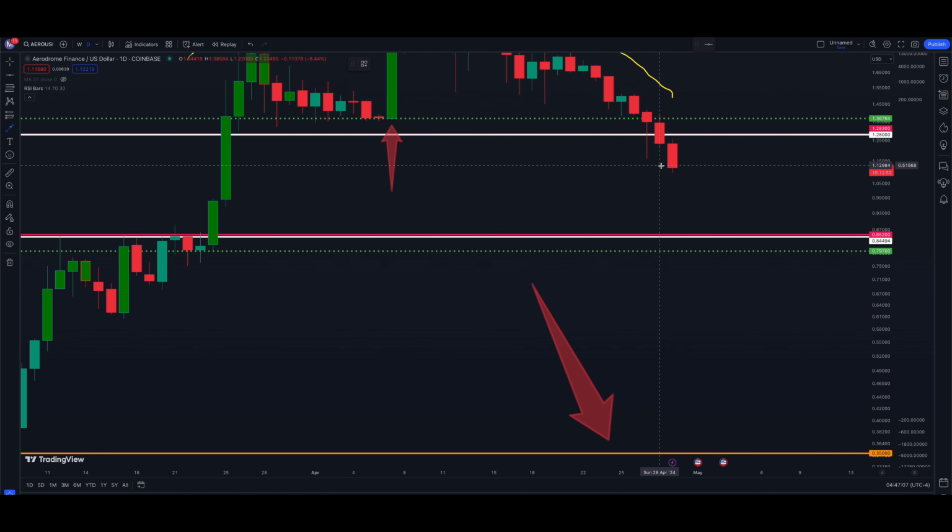I mean, we're pushing, I think it's about a 75+% target based on that head and shoulders topping pattern below the market. You can see I have an arrow here pointing at the price target based on that pattern, which would bring Aerodrome down to 35 cents. So that is very bearish and unfortunate. But, you know, will it play out?